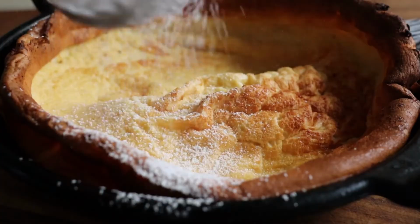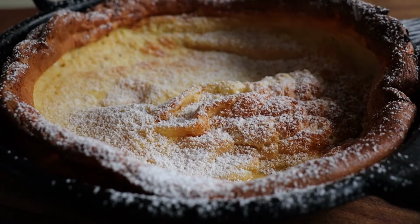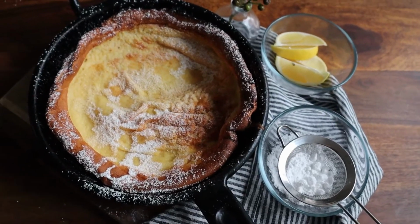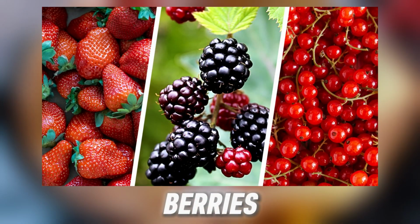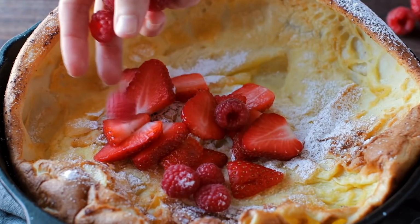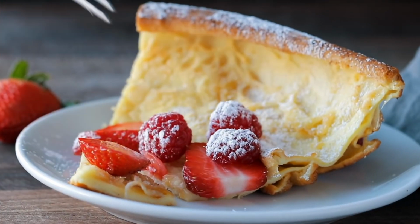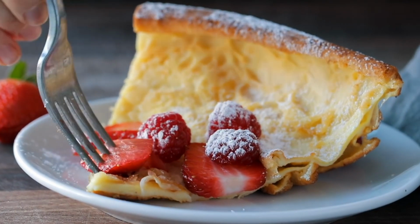custardy center. Served with a generous dusting of powdered sugar and a squeeze of fresh lemon juice, it was a simple yet stunning dish. Some versions added berries, cinnamon, or even a drizzle of maple syrup for extra flair. The Dutch Baby was both theatrical and delicious, a retro brunch classic we'd love to see make a triumphant return.